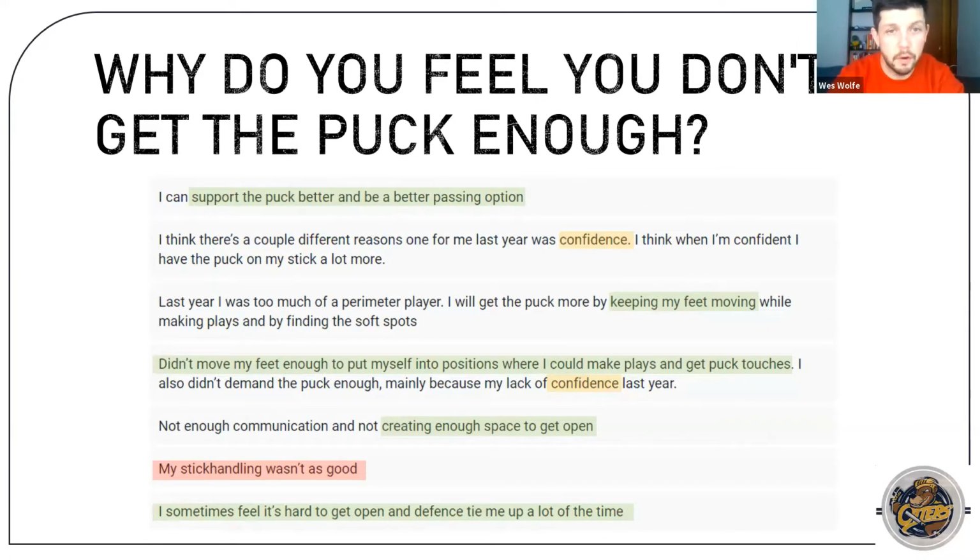And then these were the answers from the guys in the OHL: supporting the puck, being a better passing option, moving my feet. But I highlighted confidence, because it kept coming up with the older players. This is something that I saw: in 12 replies, I think 6 or 7 guys mentioned confidence.